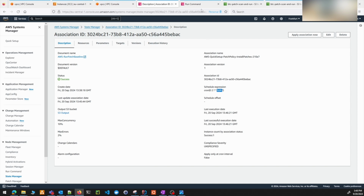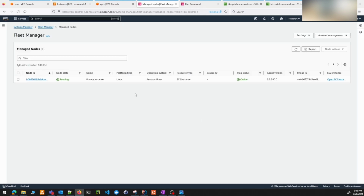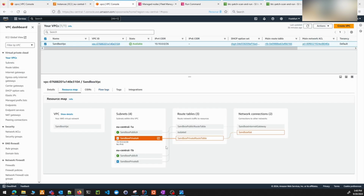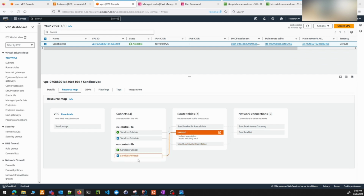This is fine. Okay, now the second question, which is the vital one. My private EC2 instance is showing up here. Why not the isolated one? Because we are more interested in patching the isolated instance. So the isolated instance will not show up here till now in the fleet manager. Why? Because the isolated instance is situated in the sandbox private B and doesn't have any internet connectivity or any connectivity at all with the outside world. The routes are just staying there inside the subnets.